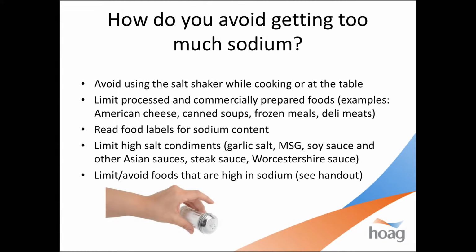So for all of us, we really want to avoid using the salt shaker while we're cooking, as well as at the table. If you do put salt on your food, it's recommended to taste the food first. Even if it's the same recipe that you always make or the same type of food, you want to taste it first and then add the smallest amount of salt possible.